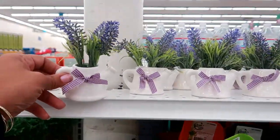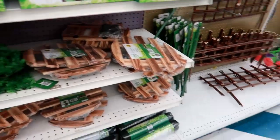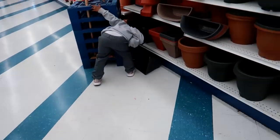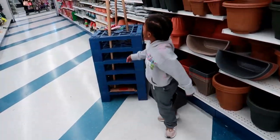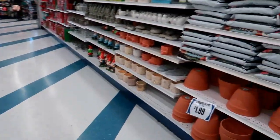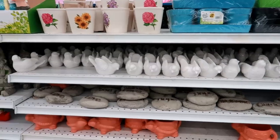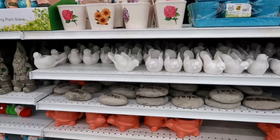Here's these little lavender teapots. Those are kind of cute. Look at him. What he meddling with? Trying to get a rake. You don't need that rake. Come on. Let's see their flower pots. Oh, they got these little birds.